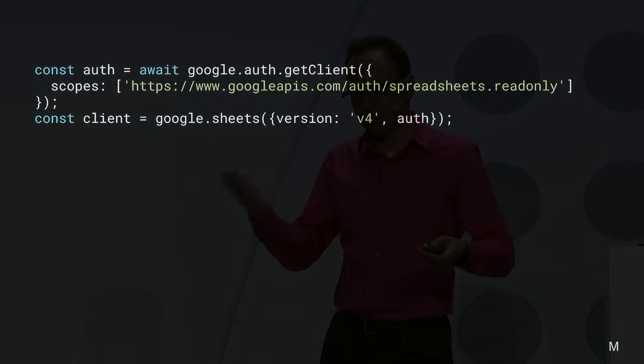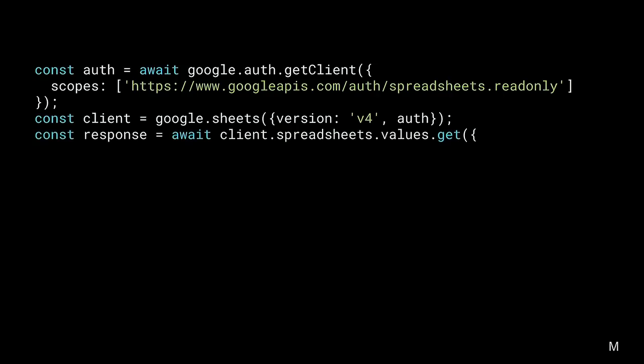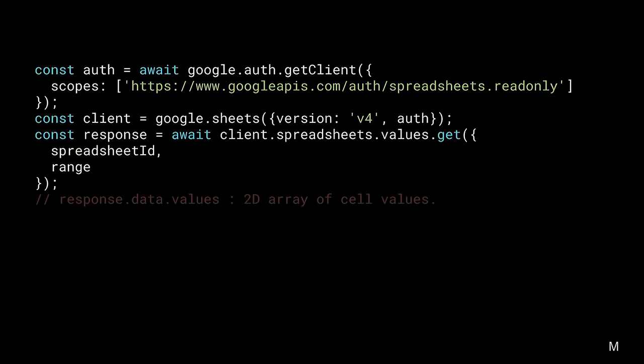After that, we need to create a client object. And then here is actually where the call to Google Spreadsheets is done. We need to send two things along as parameters, the spreadsheet ID, of course. That's that long ID-looking thing that's up in the address bar. And then the range, so what columns and rows we want to read. Once you have that, you have a response.data.values object. And in this one, you have a two-dimensional array of the cells from the spreadsheet. Put a little set logic and stuff on top of this, and you have the service we just ran.